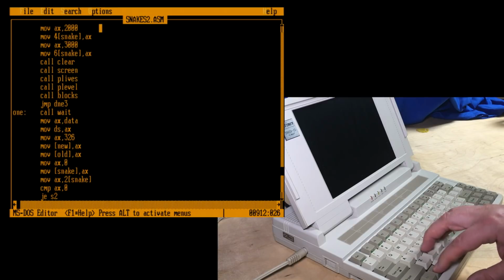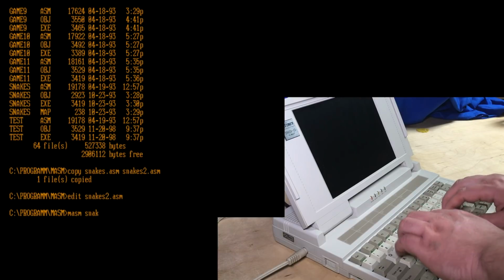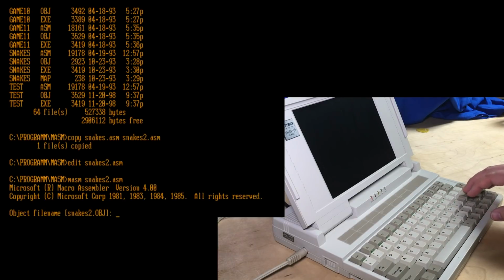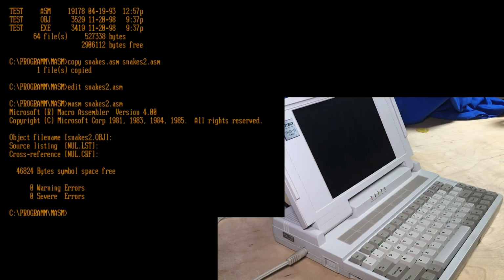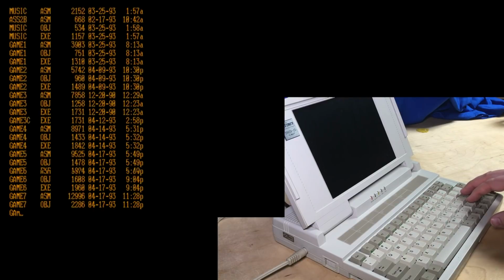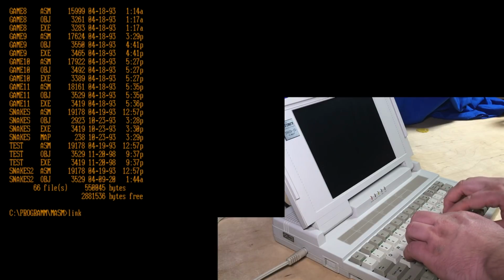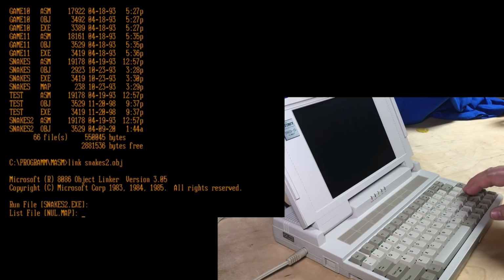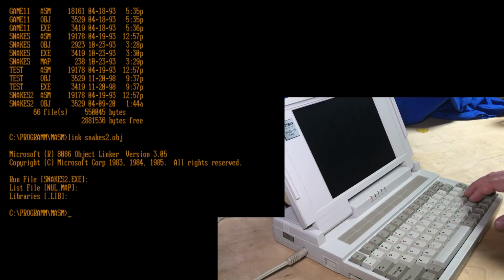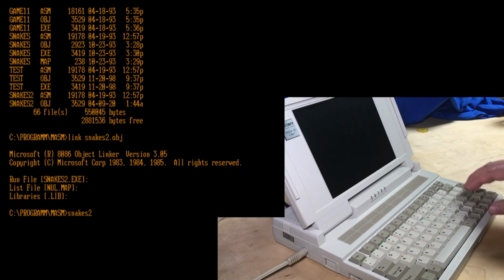Anyway, let's, what is it? Alt F X to get out. Let's try it. Masm snakes to .asm. Is that all you gotta do? Object file name. Okay, looks like it worked. Okay, now we have our object code. I think we gotta do like link, run file snakes2. Yep, let's try and run it. Snakes2. Well, don't need the exe, right?